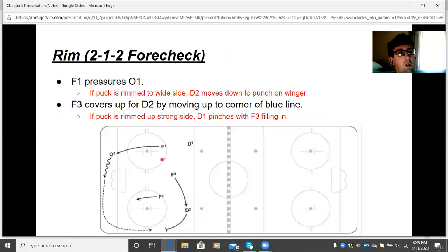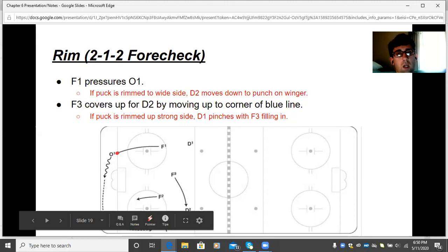Forward, first forechecker pressures offense one, same as before, a bit different. The puck is rimmed to the wide side down here, and defense two moves down to pinch on the winger. Not literally, we don't want any fights.